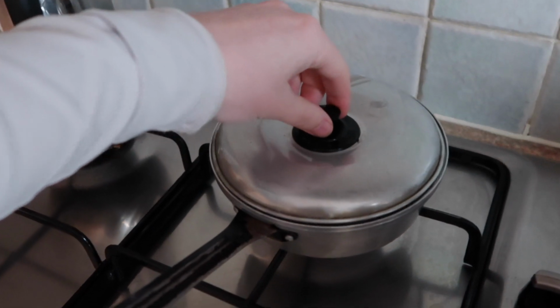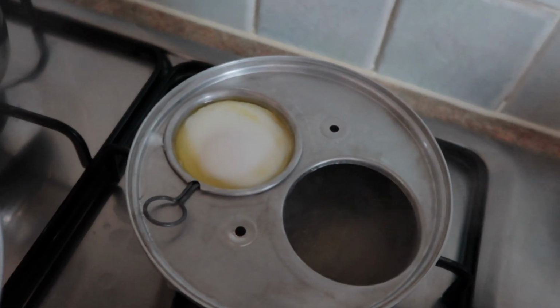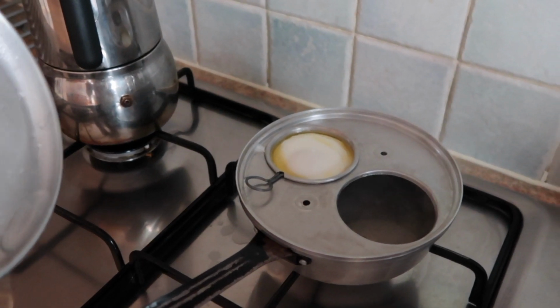Alright, let's have a look at this egg. It's looking good. I think that's done. Alright, now to get it out, I'm going to have to run a knife around the edge and then flip it out onto my avocado on toast.